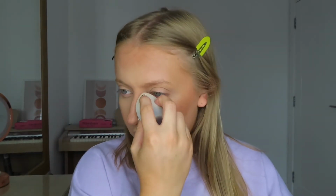Bit under the lip, and I then go back in with my sponge and kind of carve out, probably can't see it that well, but I press more powder. Oh, I got a bit of fluff on my face, probably from the cat. Yeah, I put a bit of powder like that, just to snatch it a little bit more.